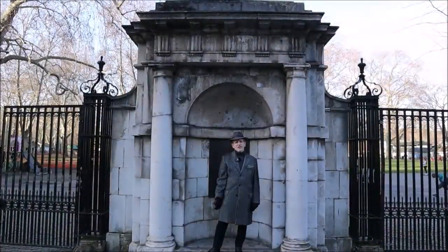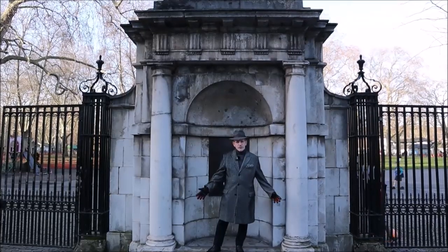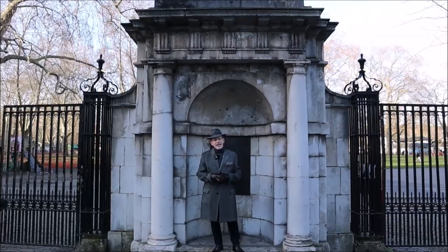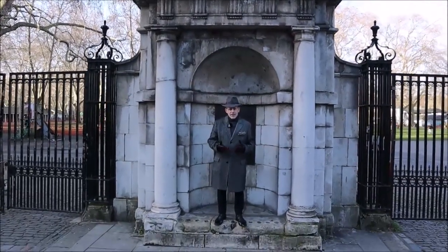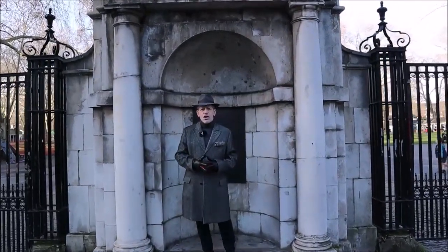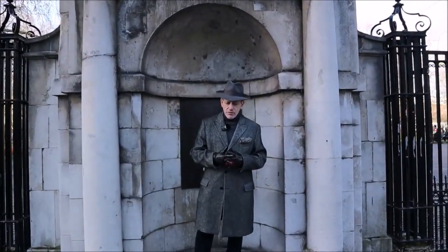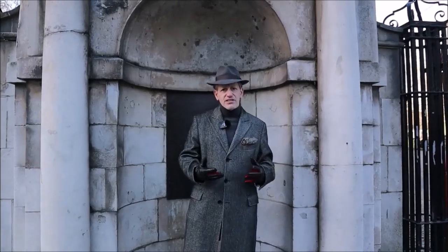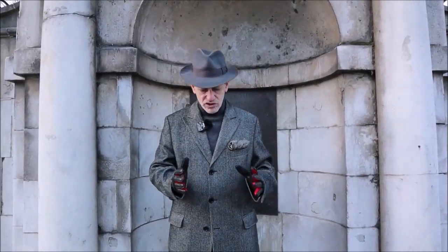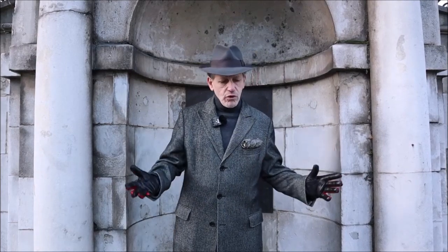Site 2. Thomas Coram, Coram's Fields, the Foundling Hospital. What is a foundling? A foundling is an abandoned infant, and this was a huge problem in 17th century England, where many unmarried mothers were getting pregnant and giving birth with all the stigma that was attached to that. Additionally, not just the stigma, but all the economic hardship of not being able to bring up a child in normal circumstances because the child was born out of wedlock.